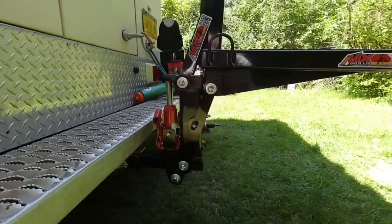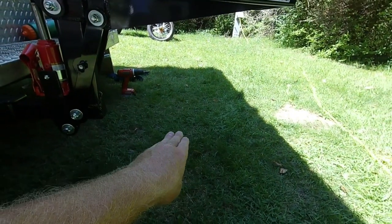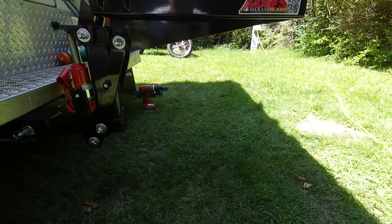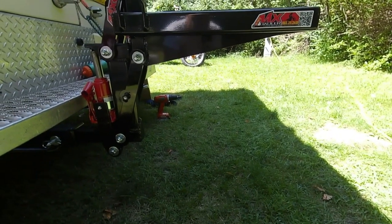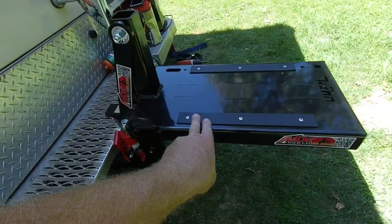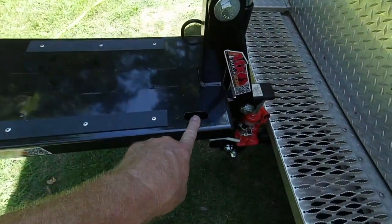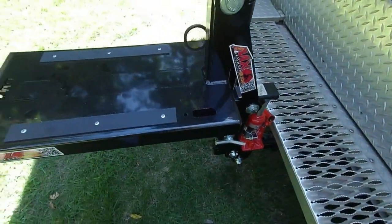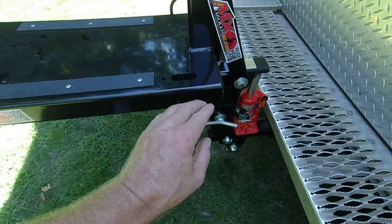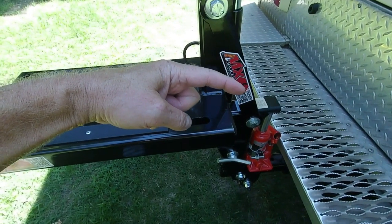So when you lower down that bottle jack, this platform drops down, about down to here, and I'm able to roll the bike right over top of the platform. The undercarriage of the bike rests on here, and then through these two openings, there are these large long bolts that go down through a giant wing nut, washer, lock washer, that go on the bottom. And then the top of the bolt has a real thick solid aluminum piece.